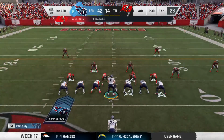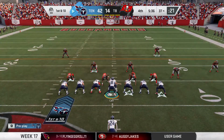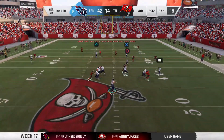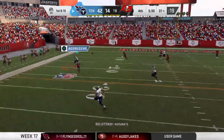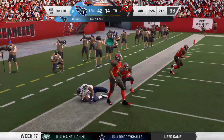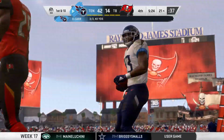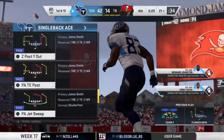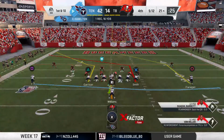Line of scrimmage, the 37 on 1st and 10. Now Carr. He's got this complete to Hamilton. And he's going to get this down near the 20-yard line. Give him 16 yards there, a Tennessee 1st down. They have the nice cushion.